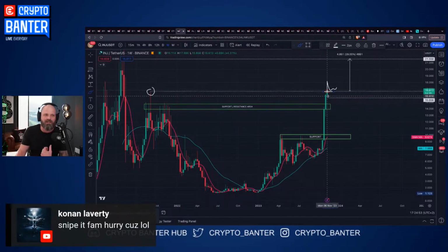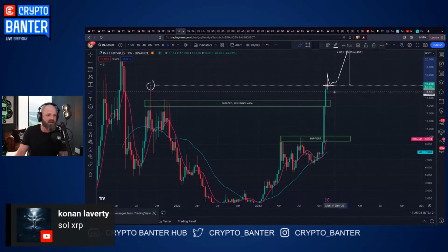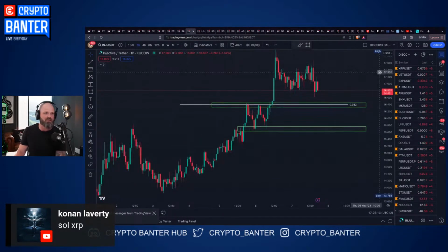If things do consolidate and these alts start bouncing, I'm still expecting a 29% move for Injective from this region. If BTC starts turning over, though, my next main area for Injective is going to be this low on the weekly candle. That's about 15.7. So I'm going to zoom in for you quickly, just to give you a picture as to how I'm approaching this at the moment.